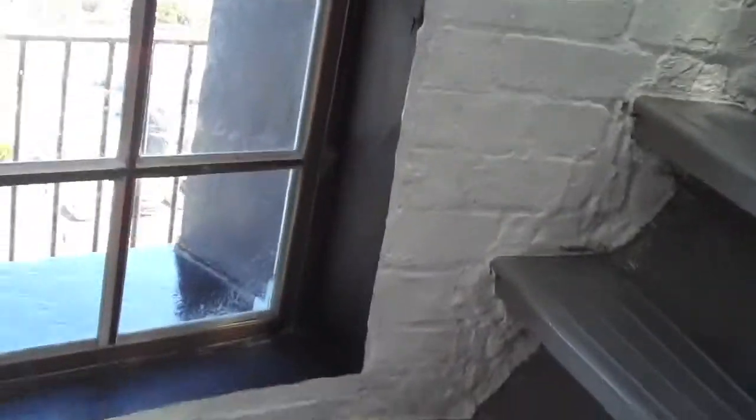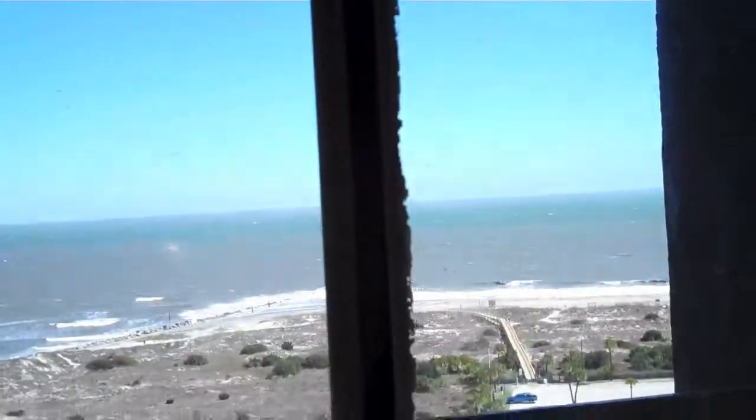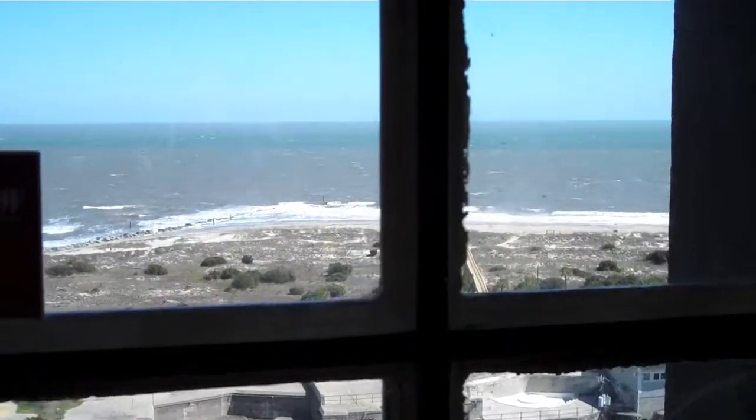And now I'm going further up the lighthouse tower, which doesn't seem like I can go further, but well, here's the view. Here's a nice view and everything. I hope you got enough views and stuff from this. It shows you what I wanted to get up here to the top of this lighthouse tower.